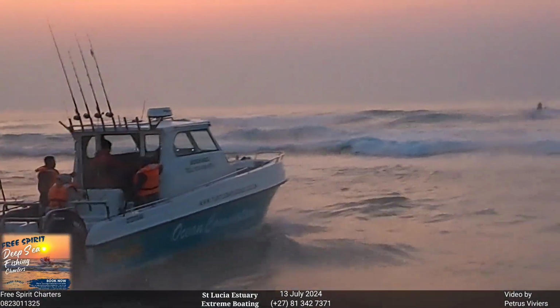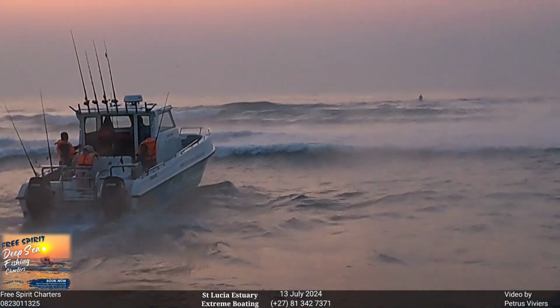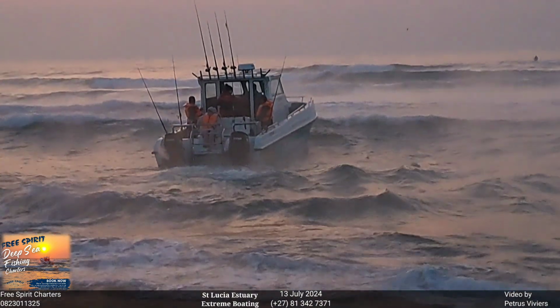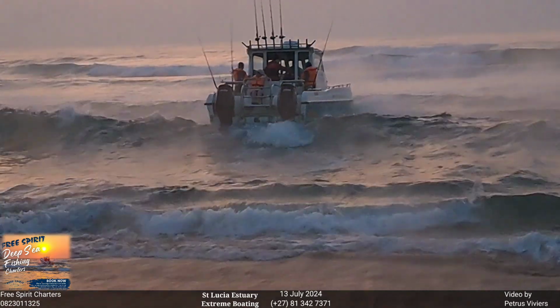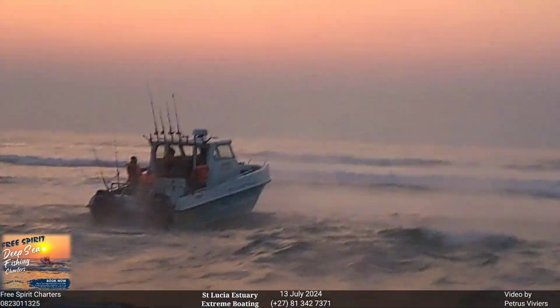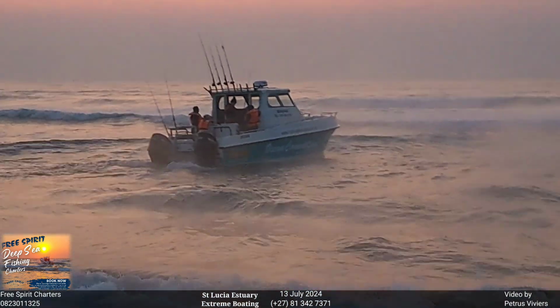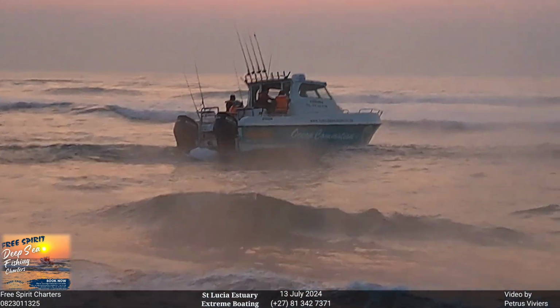Commotion being pushed. A 9-meter carry cat with two 200 V6 4-stroke motors on the back, and the mist is all of a sudden moving in from out of nowhere. Coming back, waiting for the flat.